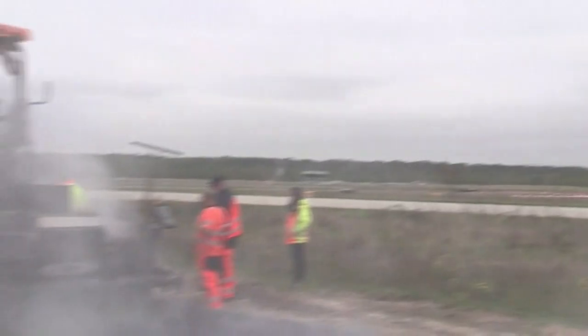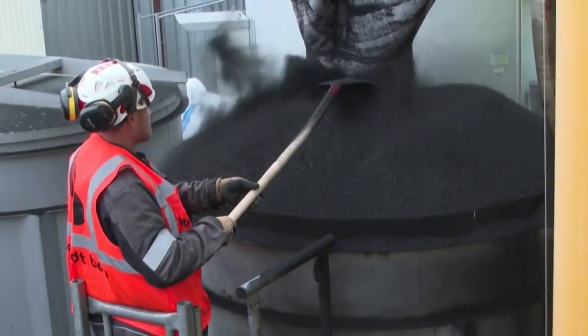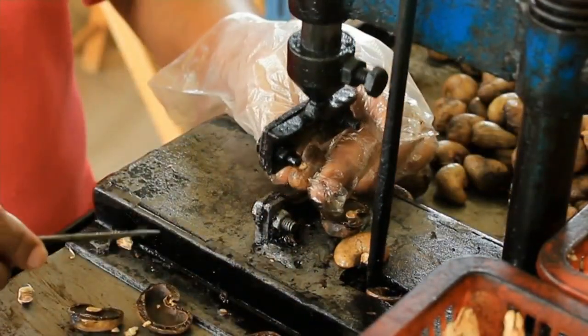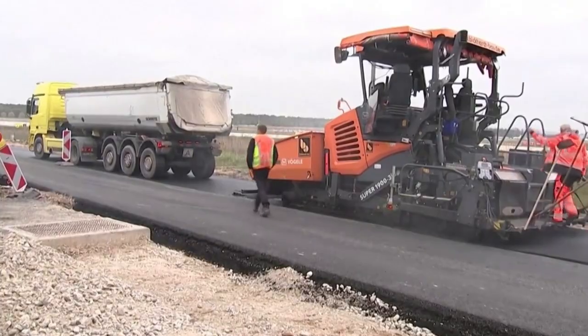It's the first time organic cashew-based bitumen has been used at an airport anywhere in the world, and creators say it just goes to show even the smallest ingredients can drive major change. Tina Kraus, CBS News. Germany's Frankfurt Airport aims to achieve its goal of zero carbon emissions by 2045 at the latest, and they hope that these cashew shells will be an important building block on the way.